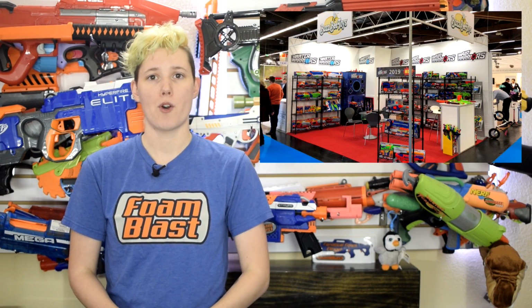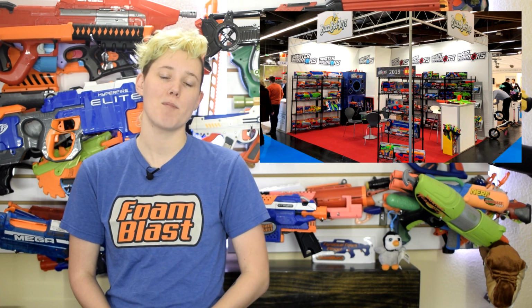Buzzbee had a booth at the Nuremberg Toy Fair, and from photos I can make out a couple of the new blasters. On the top shelf I see the Revolution. This appears to be a Retaliator-style top prime mag-fed blaster. Looks like it comes in two package options, one with a larger clip and more darts than the other.